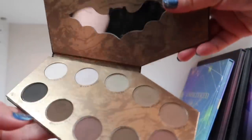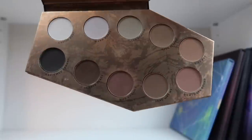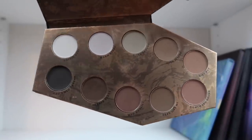Next, I have two Lunatic Cosmetic Labs palettes. I have the Descended palette, which is a neutral palette from them. And this is beautiful. Look at that. A neutral palette. Stunning.